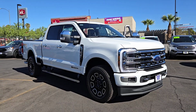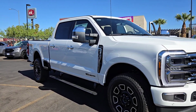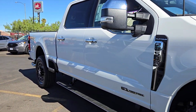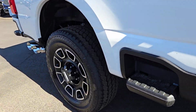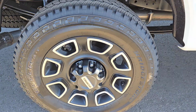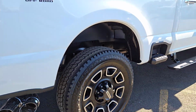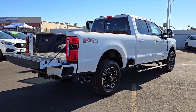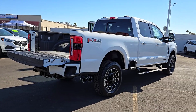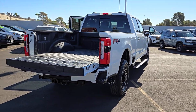Take a moment to check out the 2024 Ford F-250. Here's a tough, fully capable Ford F-250 that's ready to help you get demanding jobs done safely and with ease. This full-size, heavy-duty pickup leverages military-grade aluminum alloy, high-strength steel, and rugged components to bring you extraordinary performance.